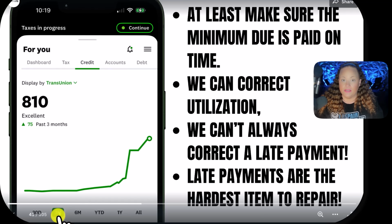But know this, we can always correct credit utilization, but what we can't always correct is a late payment. So it's imperative that you ensure whatever credit you take out, you are prepared to pay it back on time every single month, all right? And ensure that this is something that you can truly manage, right? Don't take on more credit than you can handle, because at the end of the day, this is not free money. This is still stuff that we have to pay back. And I see it happen all the time. People overextend themselves, take out too much funding, and next thing they know, they're in a pickle. And I can only do so much for people. So it's at your discretion.